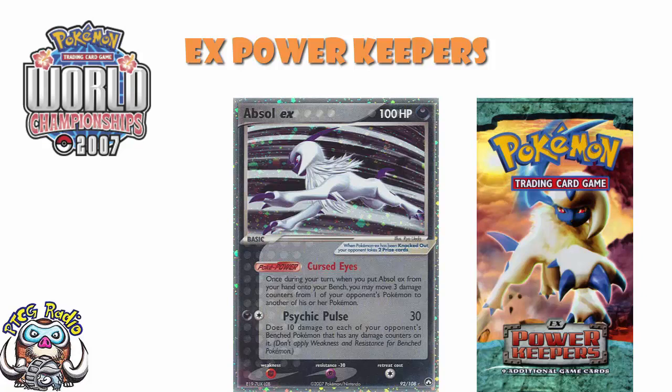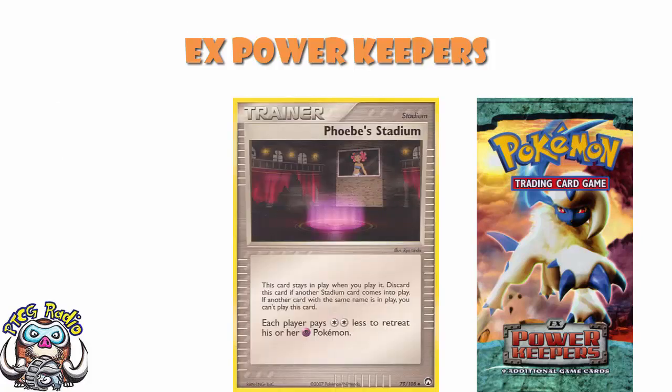Now, this set was loosely based around the Elite Four. You'll see that we actually had stadiums from each of the Elite Four members. So, I mean, the best one amongst them, the only one that really saw significant play, was Phoebe Stadium. Now, Phoebe Stadium was a very, very cool one. It just allowed you to reduce the retreat cost of your Psychic Pokemon by 2 colorless energy.